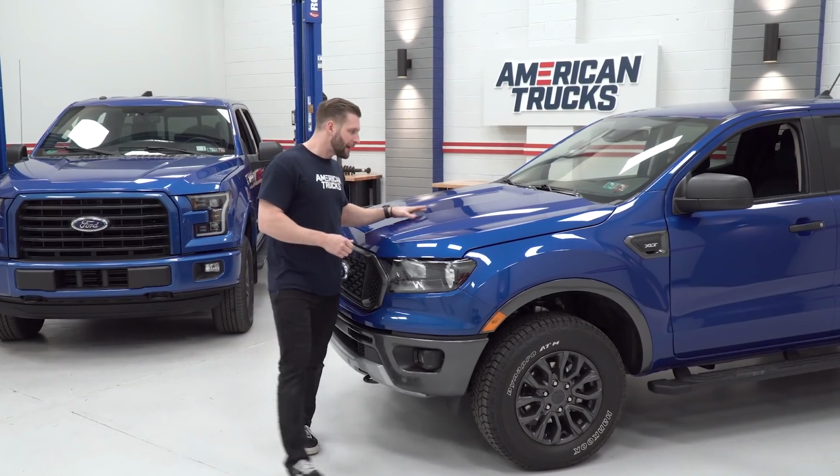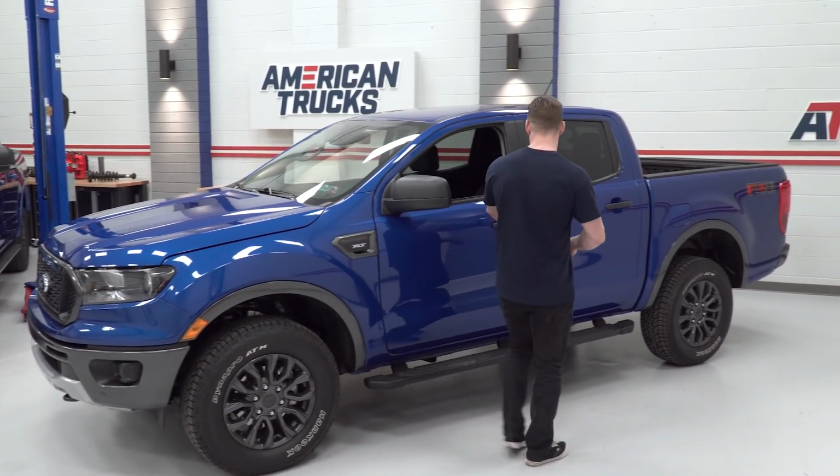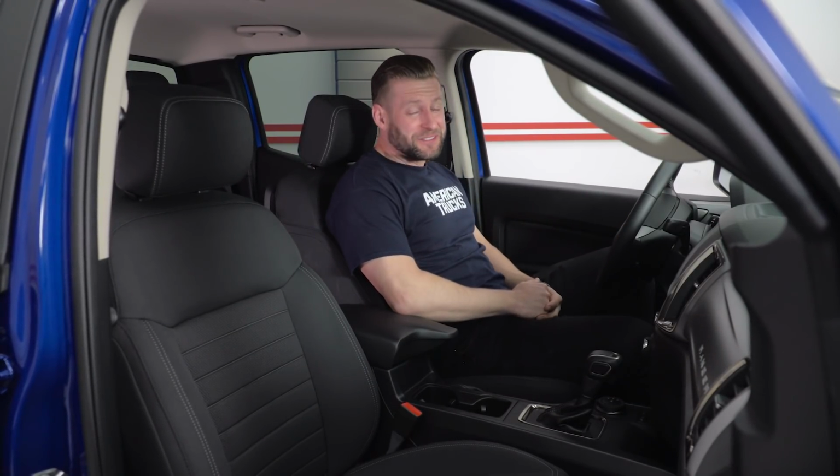But enough about that. Time to hop in, talk about our one last big different factor here with these trucks. That, of course, is your interior. Well, if you guessed that the interior of the Ranger is considerably smaller than the F-150, you would be correct, and it's really no big surprise there.